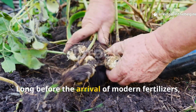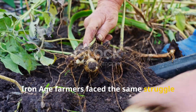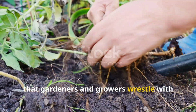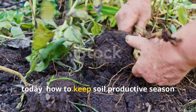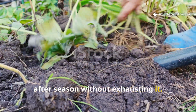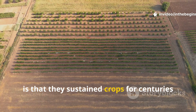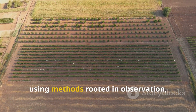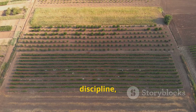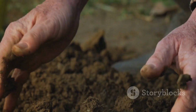Long before the arrival of modern fertilizers, Iron Age farmers faced the same struggle that gardeners and growers wrestle with today: how to keep soil productive season after season without exhausting it. What makes their achievement remarkable is that they sustained crops for centuries using methods rooted in observation, discipline, and a deep respect for the natural cycles of fertility.